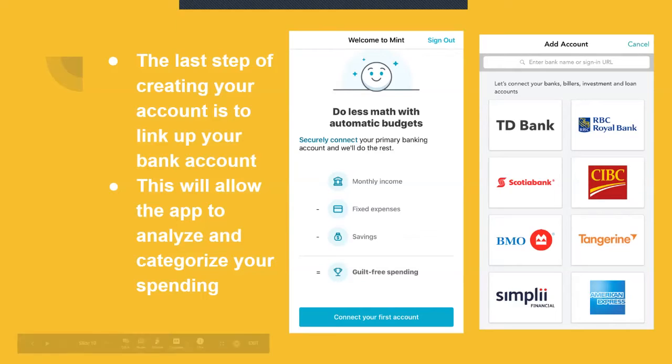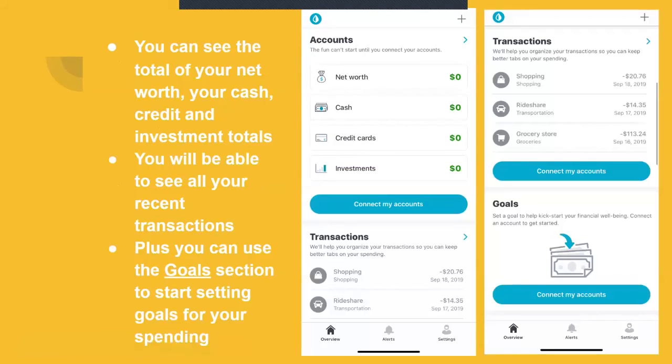Once you connect your first account, you're going to add an account by clicking on one of your banks that you would like to use, and then go through the next steps. You can see the total of your net worth, your cash, credit, and investment totals. You will be able to see all your recent transactions, plus you can use the goals section to start setting goals for your spending.